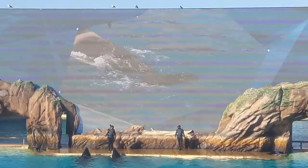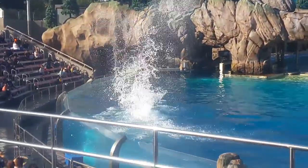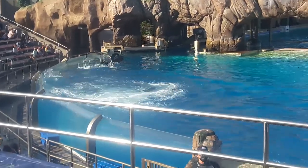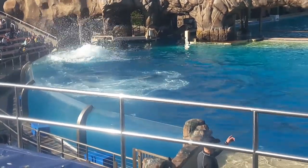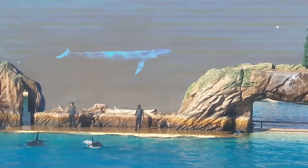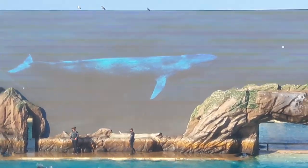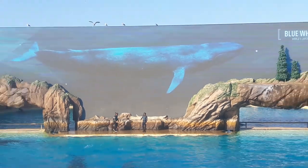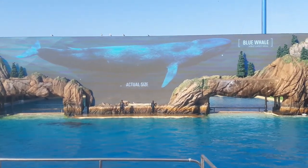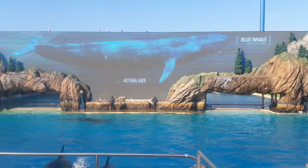Whales live in all oceans of the world. It's no wonder that they hunt a wide variety of prey, including other whales and dolphins. If you look at the screen right now, you're going to see a blue whale appear. It's going to grow to actual size. That's the largest animal on the planet. It's actually 5 times longer and 50 times heavier than our killer whales.